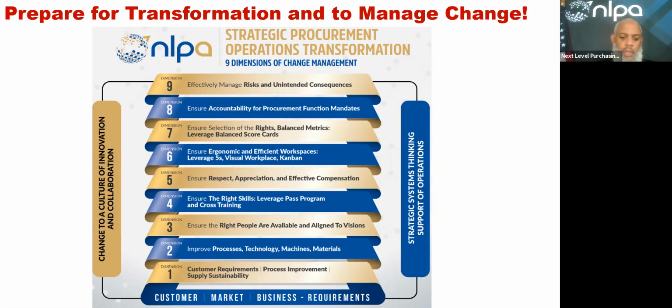We have to be able to think in a very systemic way, and look at our supply chains as a system and understand the different parts and components, people, technologies, layouts, and networks that make up our supply chains. We have to understand customer requirements and leverage process improvement and supply sustainability, improve our processes, technology, machines, and materials, ensure we have the right people available and aligned to our vision, and ensure that those people have the right skills. NLPA has the PASS program, which is an assessment of procurement skills for success.